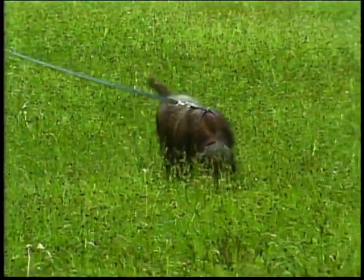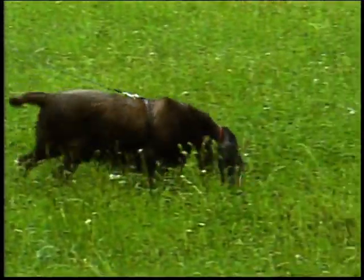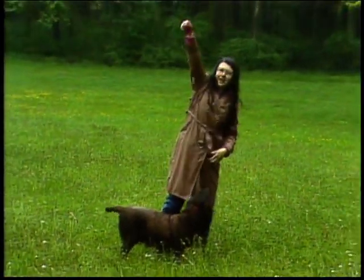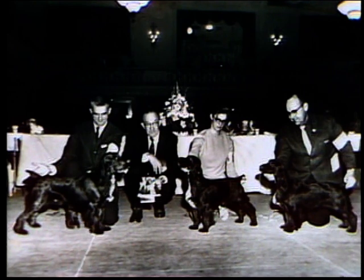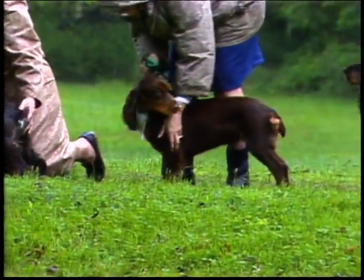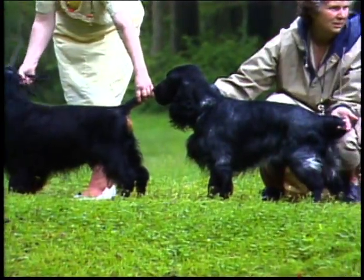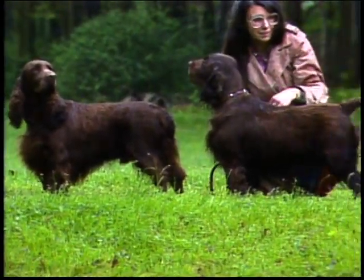The Field Spaniel was described as having an excellent nose and was generally capable of a long and hard day's work. The breed was admitted to AKC registration in 1894. You'll be seeing many Field Spaniels during this presentation. Some are outstanding examples of the breed, others are less so, but all will help your understanding of the breed.